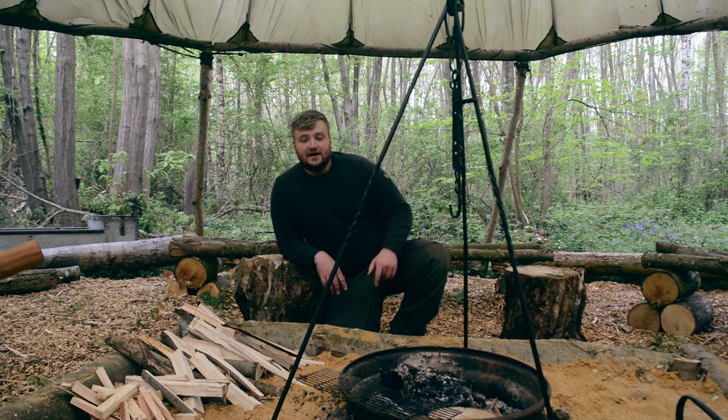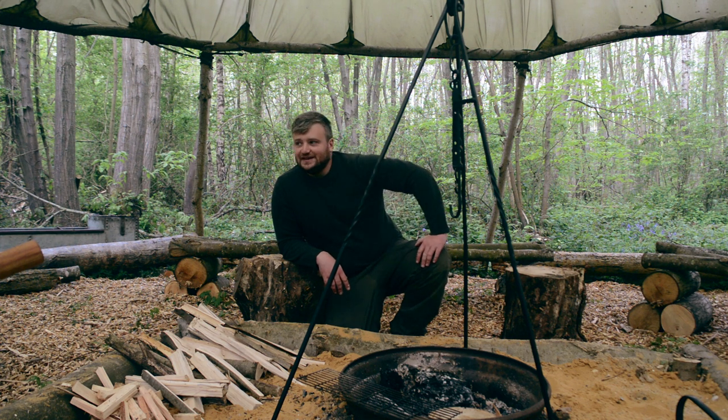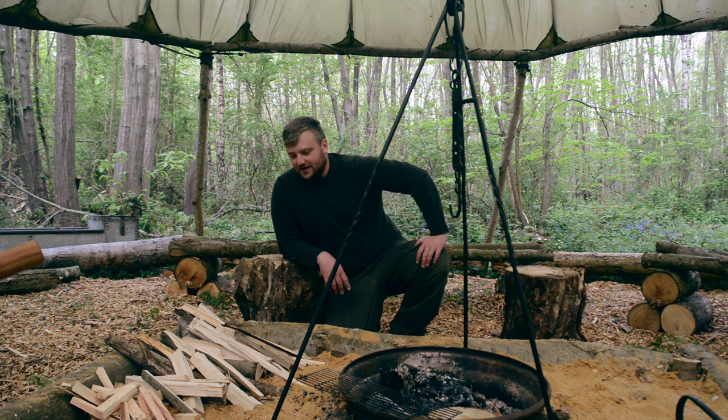But yeah, let's get this fire going, let's get some breakfast on and get a coffee in me, which as you guys know, is the one thing that makes me human in the morning. I need my cup of coffee, otherwise I'm sort of like a half asleep troll, just sort of walking around the woods. So let's get a coffee on, get some bacon in us, and yeah, really looking forward to today.